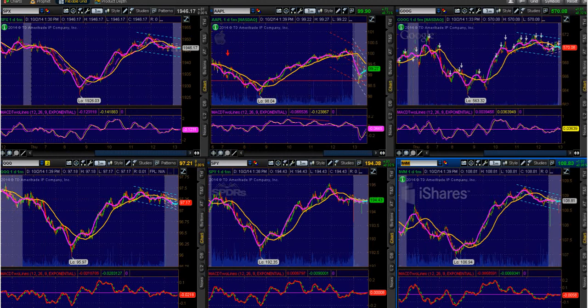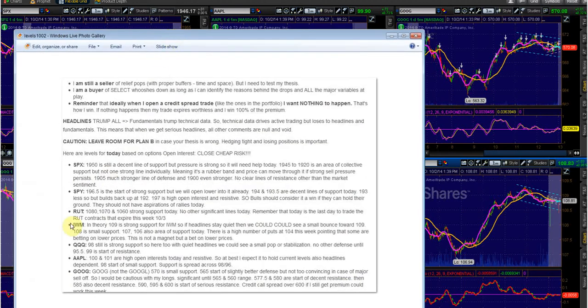I said, we can show it to you as well. 98, still strong support. But here too we need quiet headlines. We didn't get them. We could see a small pop or stabilization, no other defensive line. I said if 98 breaks, I said that yesterday as well, 95.5 is the no other defense until 95.5. So if this loses, you know, hold your breath. I said 99 is the start of resistance.